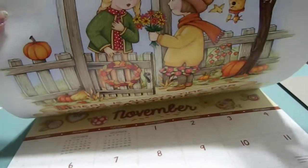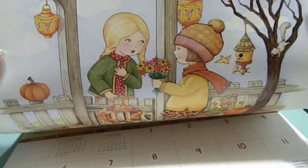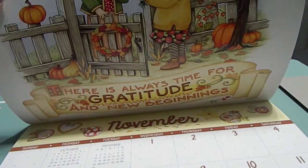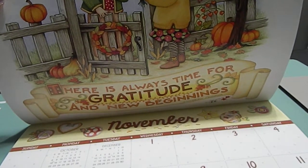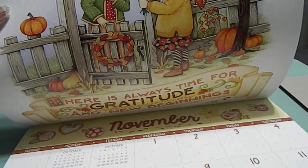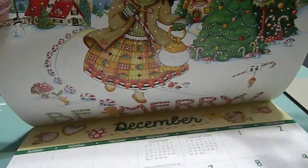And then this beautiful fall one, I like this one here. This is pretty. This one says, there is always time for gratitude and new beginnings. And that's nice. I really like that too. Now you guys can kind of see why I really want this calendar, not only for the images, but some of the positive messages that are on here.